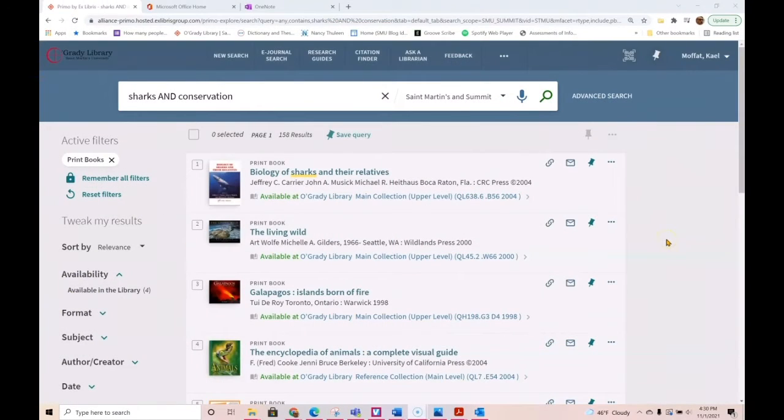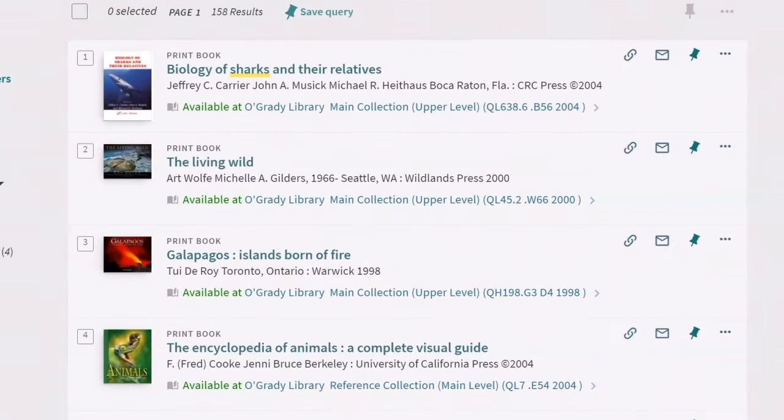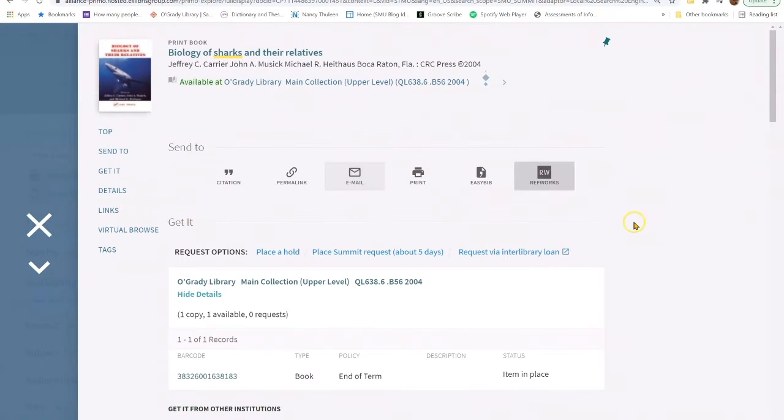Here we are at the filtered results list. As with other items that we've looked at, the green notice will let us know whether we have it available at this library or not. And all of these first four do. Let's go ahead and click the first on the list.